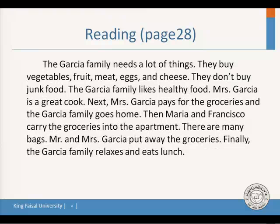The Garcia family needs a lot of things. They buy vegetables, fruit, meat, eggs, and cheese. They don't buy junk food. The Garcia family likes healthy food. Mrs. Garcia is a great cook. Next, Mrs. Garcia pays for the groceries, and the Garcia family goes home. Then Maria and Francisco carry the groceries into the apartment. There are many bags. Mr. and Mrs. Garcia put away the groceries. Finally, the Garcia family relaxes and eats lunch.